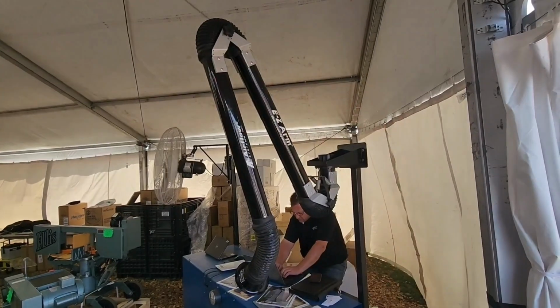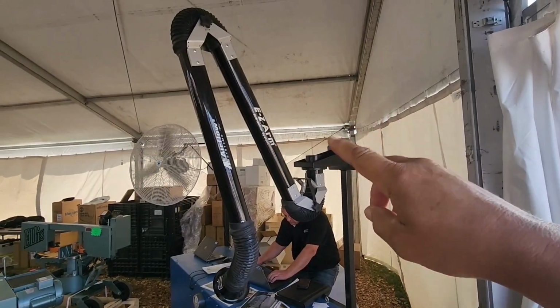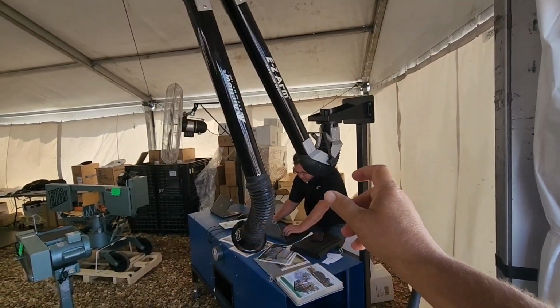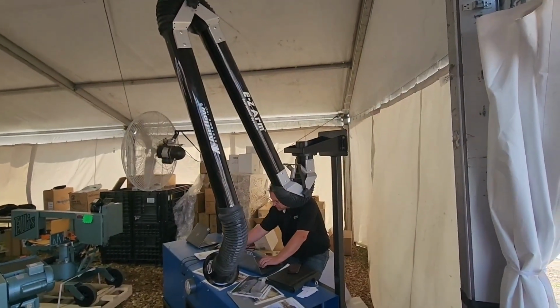This unit here is pretty cool. It's a ventilator to ventilate your welding gases. You hook a vacuum, whatever you got, to this, blowing outside, and then this thing articulates around. You can put it right next to where you're welding and it sucks your welding gases up and gets them out of your shop.